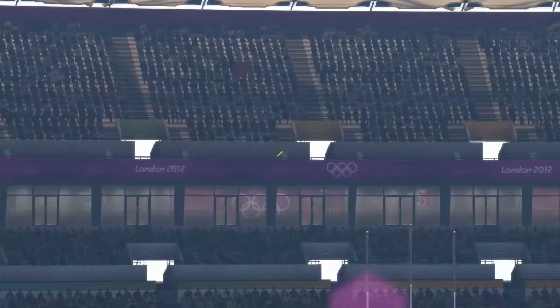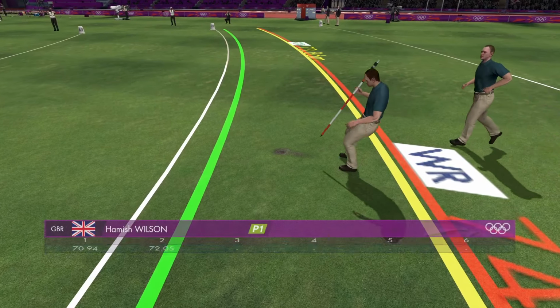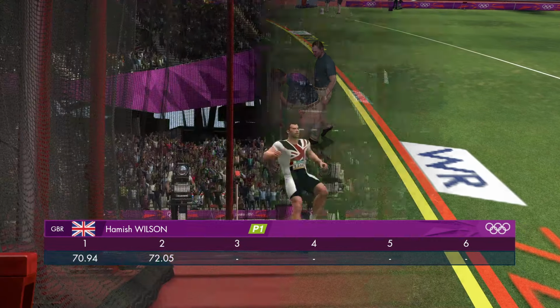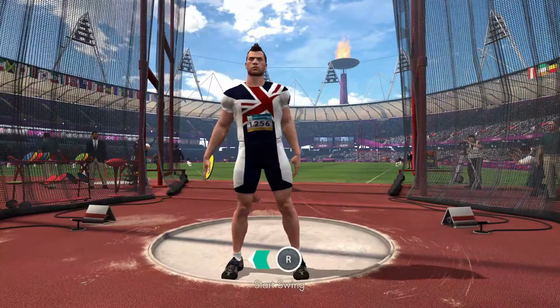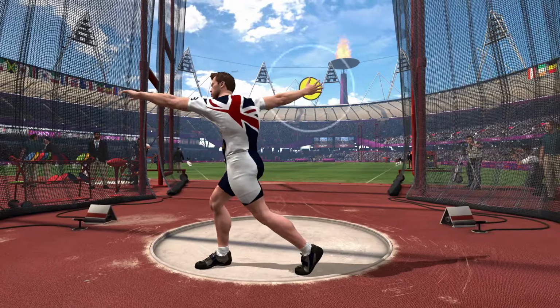Just look at that technique. Almost perfect as that one goes out. Very close to 70 meters there. Let's have a look at the scoreboard after that round, and it makes good reading. First place.